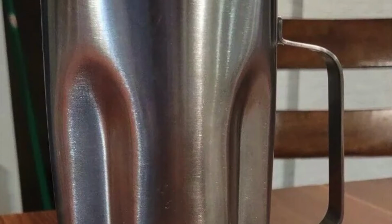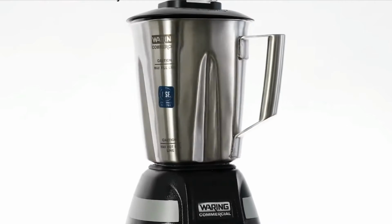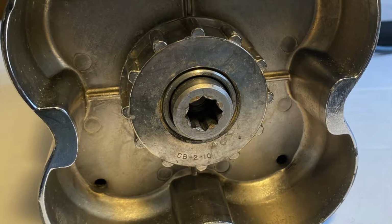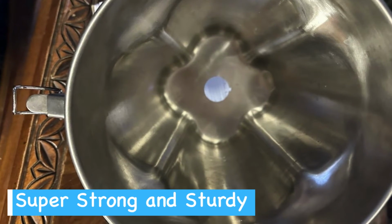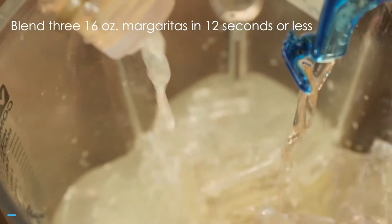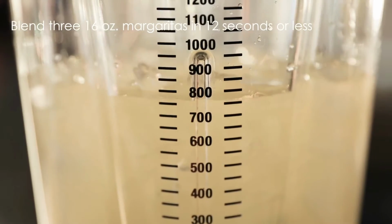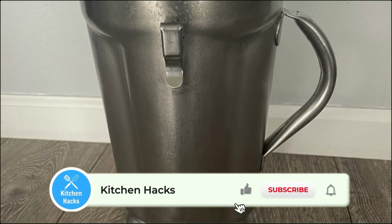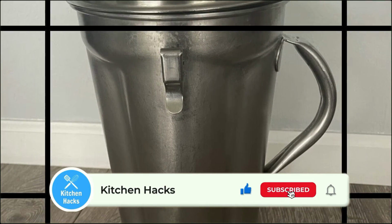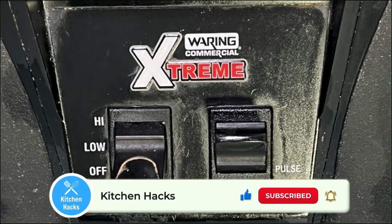Also, when you buy this Waring commercial blender, you get a 64-ounce stainless steel jug standing at the ready, which is well capable of handling hefty volumes in a single go, ideal for commercial settings. Imagine whipping up large batches of margaritas or smoothies without worrying about the texture. This jug is both unbreakable and dishwasher safe, making cleanup a breeze as well. With this Waring commercial blender, durability certainly does meet practicality.